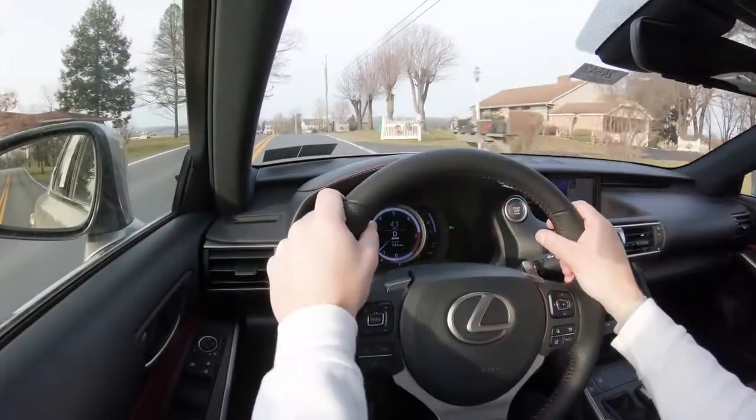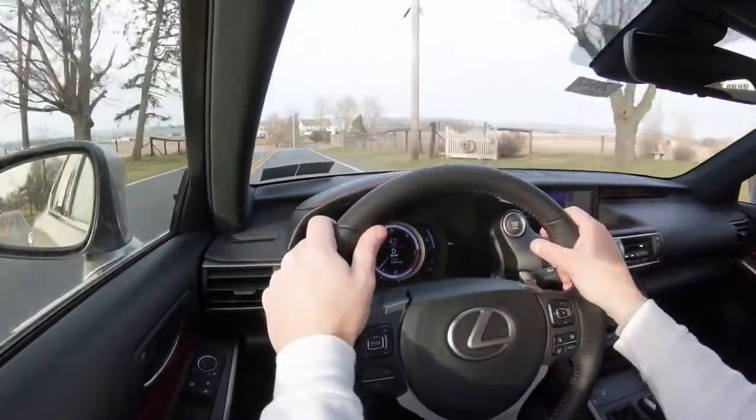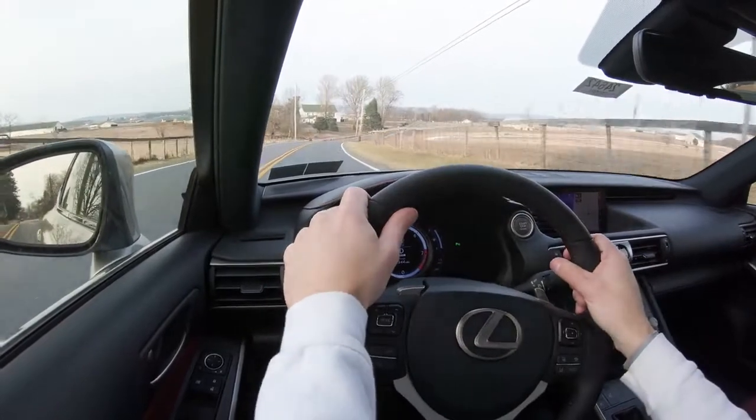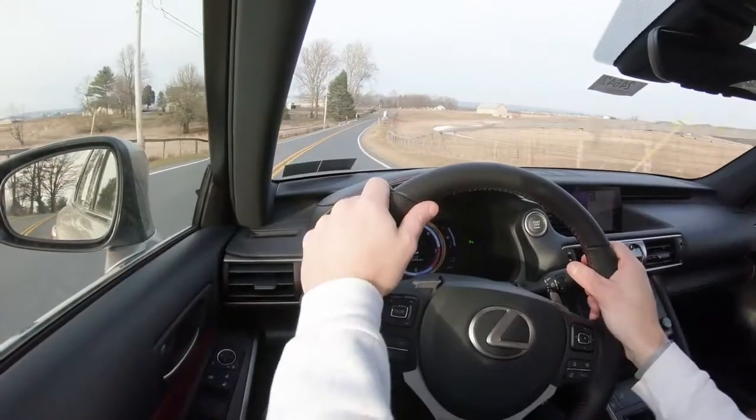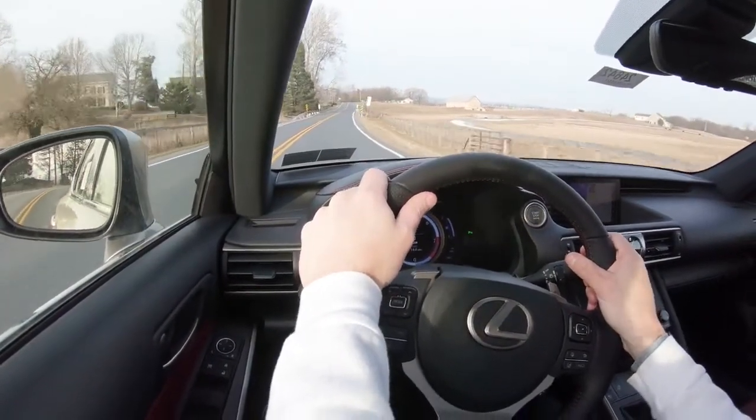So what do you say? Let's go ahead and do a quick little acceleration here. Nothing too crazy, but let's see how quickly these paddle shifters are going to react for us here. Here we go. Actually, not too bad. Not the very quickest paddle shifters I've ever tested, but definitely a quick reaction time. I'm kind of impressed there.